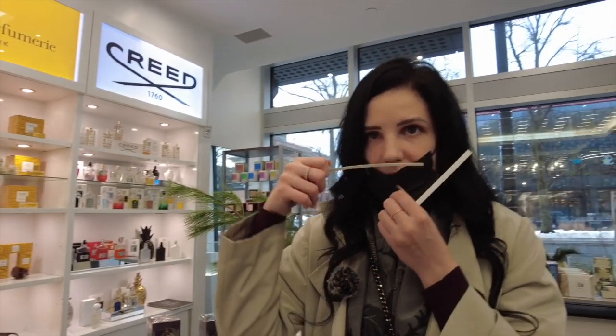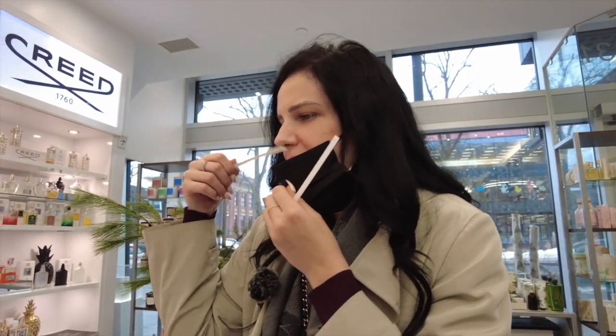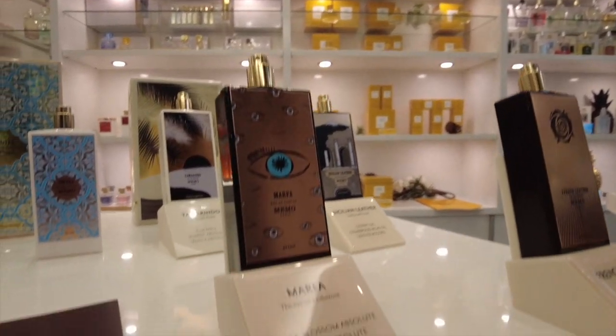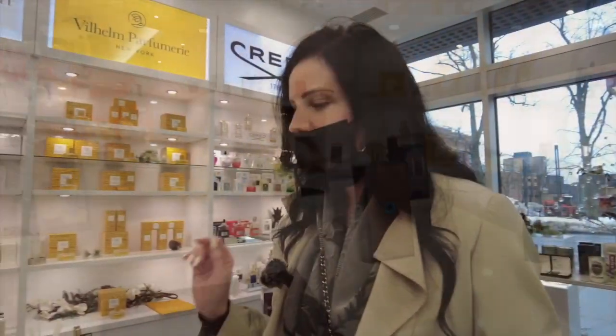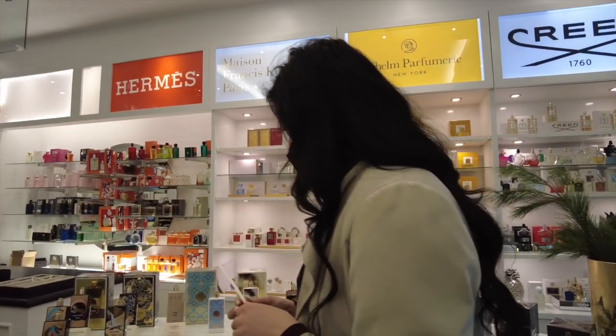Could it be a signature scent for somebody maybe? Yeah, because that's not something you would smell every day. Definitely not. But wow. That one's the Marfa, and it's described as Orange Blossom Absolute, Tuberose Absolute, and White Musk. I'm kind of interested to smell at least one of the leather ones to see if they're heavy or not. Right. Which one do we want to try? Ooh, I'm not sure.